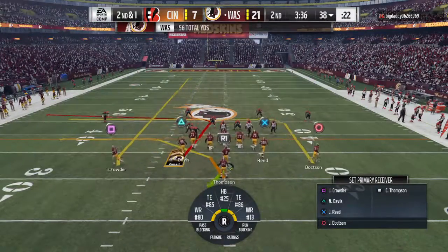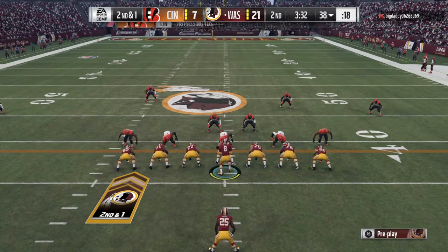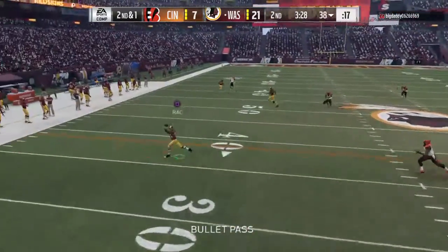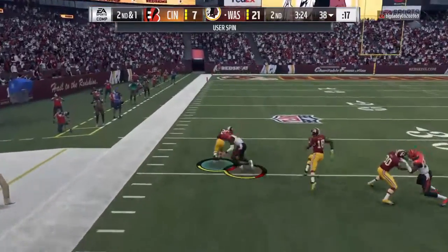But flip it over to the defensive side of the ball. Dead last in the NFL in rush defense. I know we pitch it around like crazy in today's NFL, but you've got to stop the run first, and Washington really struggled in that area. Yeah, over 134 yards a game against them.